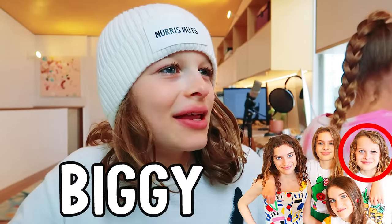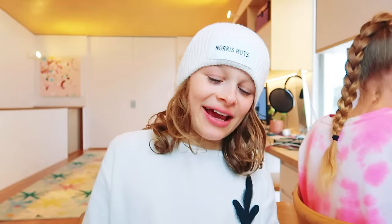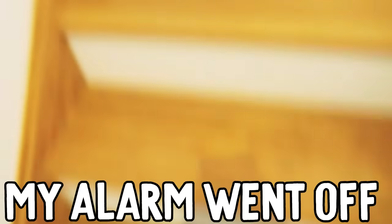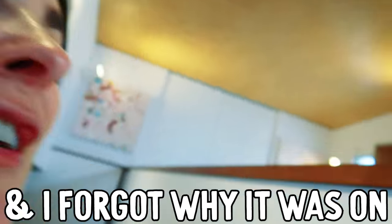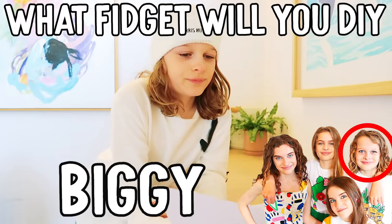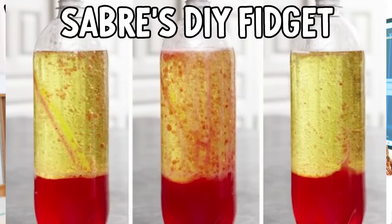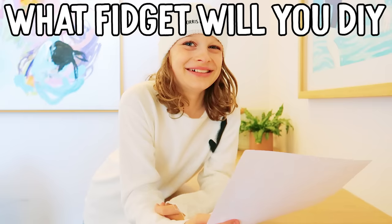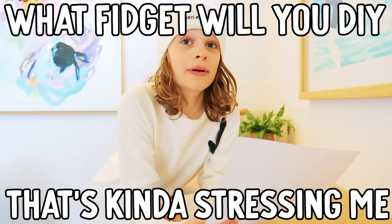I know exactly what I'm gonna be doing, legends. It's this: DIY balloon stress ball. My light went off and I forgot why it was on and I turned it off, but it went off like a minute ago. Well, I'm done. What fidget are you gonna DIY? A lava lamp stress bottle. DIY balloon stress ball. That's gonna stress me.